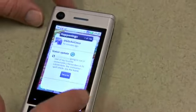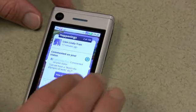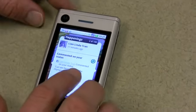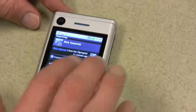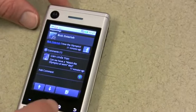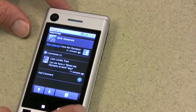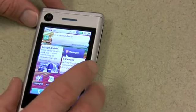And on each one of these, you can favorite it if it's a Twitter, or if someone comments on your status, you can see right here, this is someone commenting on a status I posted. If you click on the view all comments, you can see I wrote I love the Olympics, and someone wrote that they wanted to watch them, and I could comment back if I wanted real easily right in line. So this kind of deep integration with social services is a key part of the Blur experience.